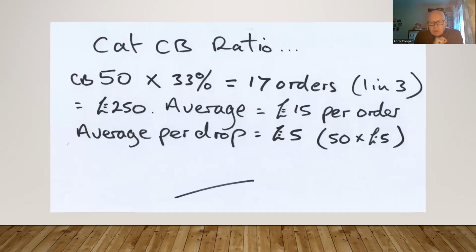The first thing is obviously the importance of catalog ratios. I think for people who've got a catalog customer base, this is probably bang on for most. If you've got a customer base of 50 people, if 1 in 3 order each campaign, it's 33%, you'll get on average 17 orders. It will give you on average about £250. So those 17 people become £250 in orders. That's about £15 per order, and the average per drop, in other words 50 catalogues out, will give you an average of £5 per catalogue dropped.